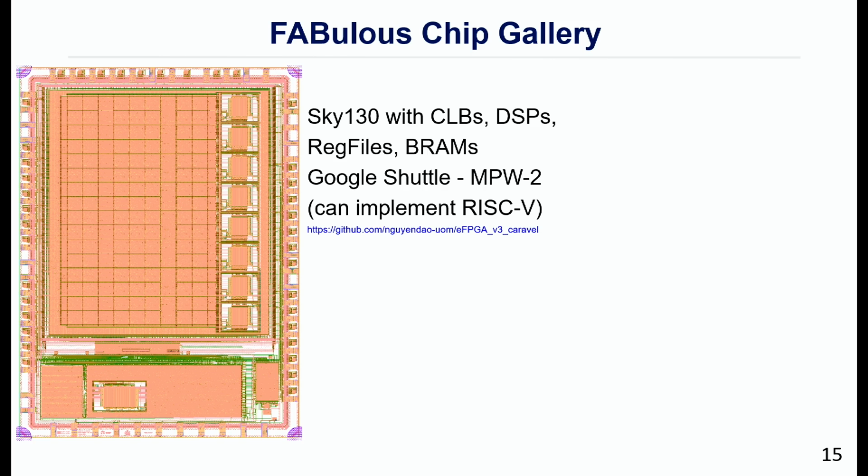You see the taller blocks here, they are 8 by 8-bit multipliers with a 20-bit accumulator. That one there is a little bit difficult to see. That's a distributed memory tile. It's basically 4-bit wide, 32 entries deep, and we have one write port and one read port. This is what you need to implement a CPU.